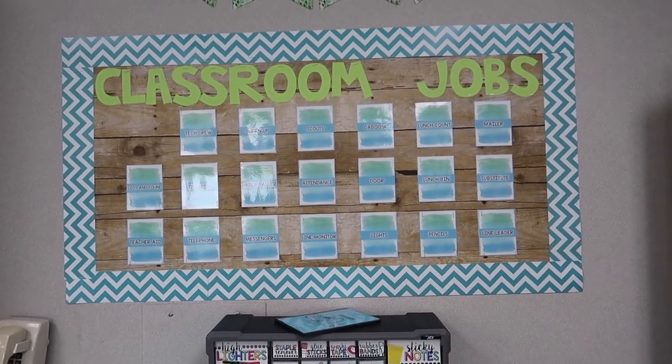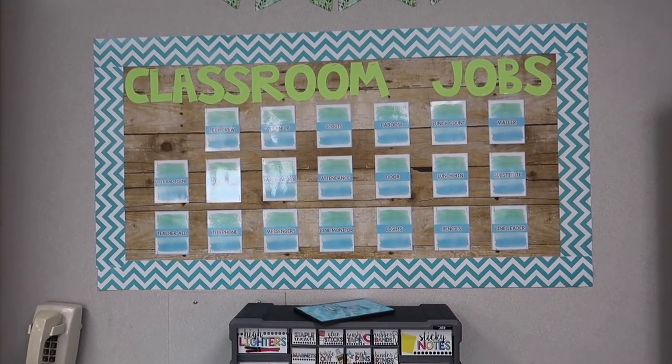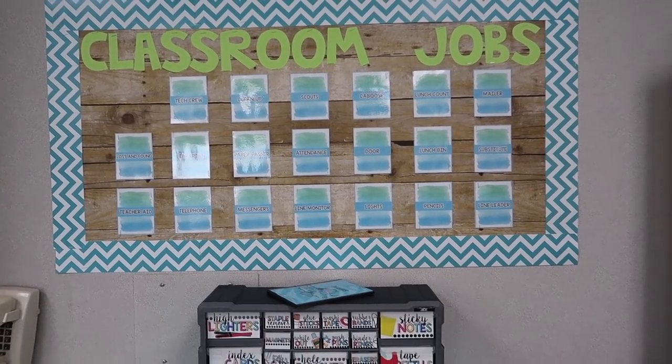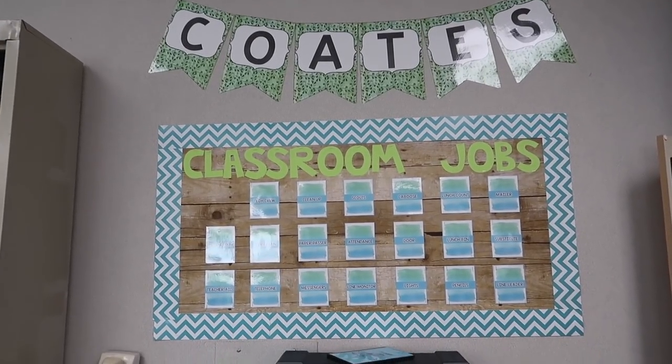Okay, so there's the title that I just cut with my Cricut. So this board is done, obviously, besides that little guy. But I really like the way it turned out. I think this area looks really cute.